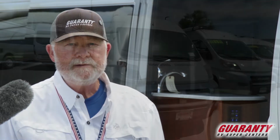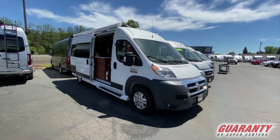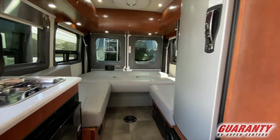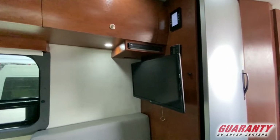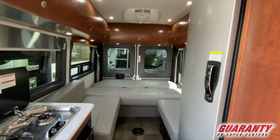This is a Pleasure-Way Lexor. It's a TS model, and it's on the Dodge Pro-Ram chassis. Starting in the rear of the unit, you'll be looking at the electric sofa that makes down into a twin or queen size bed. Then on the driver's side, you've got your entertainment center with your TV, DVDs, and it has storage all around the unit on both sides, forming a nice little horseshoe.